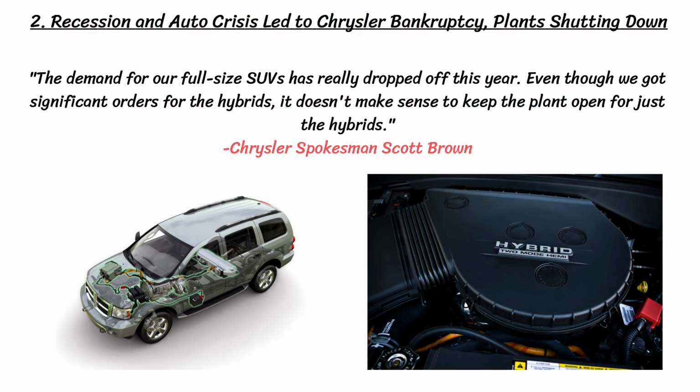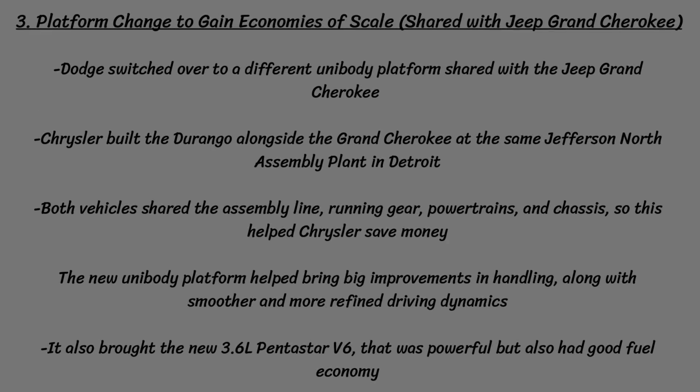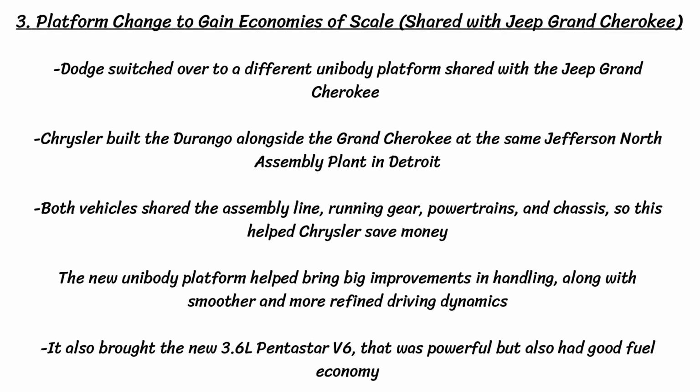You might ask, what about the hybrid Durango? Well, Chrysler spokesman Scott Brown did talk about that, saying that while there was no demand for full-size SUVs, there were lots of hybrid orders, but Chrysler couldn't keep their plants open just for those. The first 2 reasons that we've been over are really what killed off the Durango, but I've also tried to look at a few other things.